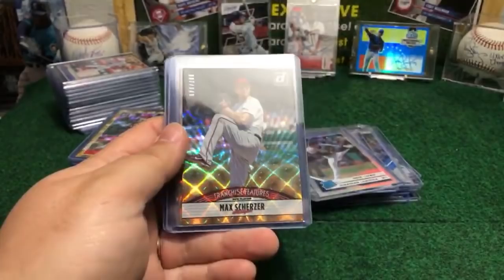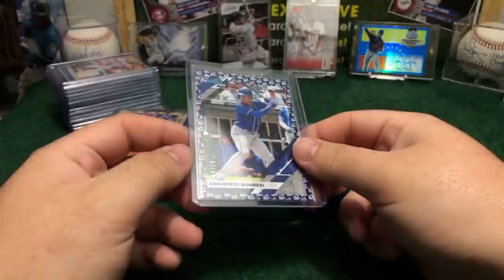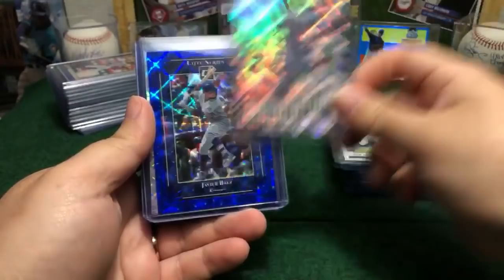Mike Scherzer, Franchise Future. Elite Series Mookie Betts, Dominators. Trevor Story, Colorado, Franchise Future. Mike Scherzer. Adalberto Mondesi, out of 42, Jackie Robinson. And we got Mike Scherzer Gold Highlights, Joan Moncada, 150th Anniversary, Dominators, Manny Machado. Elite Series, beautiful. Javi Baez, Blue.